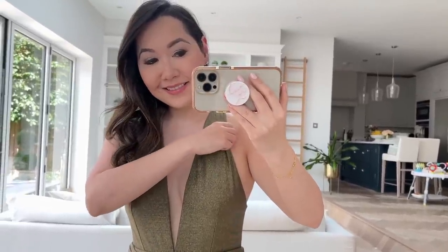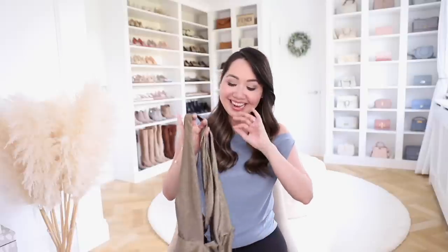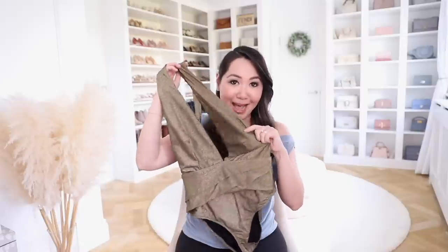It's a really pretty kind of sparkly fabric as well, good amount of stretch, it did really well in water, and for me this is just like 10 out of 10, would definitely recommend. By far the most flattering one I tried on, and yeah, I just absolutely love it.